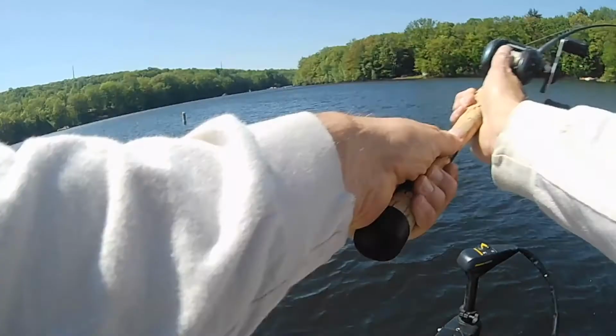I went to a different spot on the lake where there's 2 underwater humps. I caught a decent smallie there, and I lost 2 other smallies there, and then I got a rock bass. You can take a look at that right here.